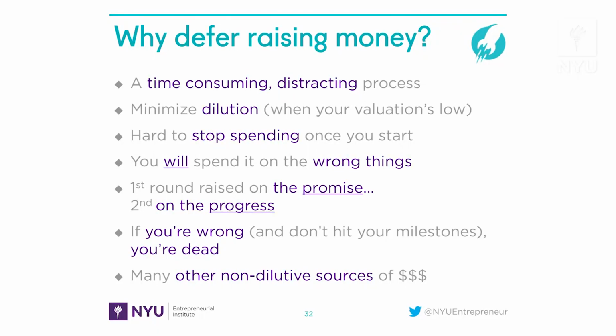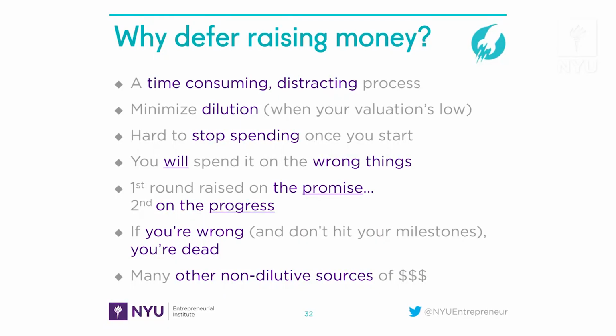You will also spend it on the wrong things. Remember when you got your first paycheck and you felt rich? And you went out and bought a fancy bottle of liquor, or you took your boyfriend or girlfriend to a nice restaurant, and next thing you know, that money's all gone. Well, it's the same humans running these startups, and the same tendencies sometimes prevail. You'll spend it on a logo or getting a big sign for your office, and while those things might be nice and important at some point, they're probably not going to define the success of your company in the very early days when you have very little capital. The other thing to remember is that if you raise that first round, more so than any other round, it's being raised on the promise.